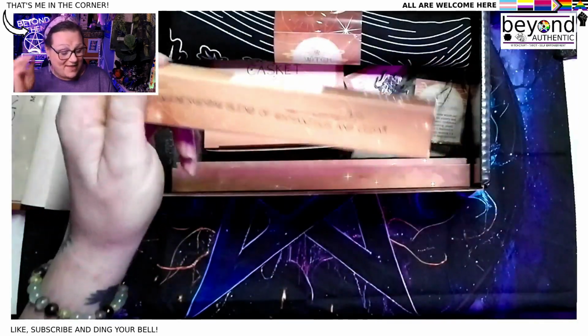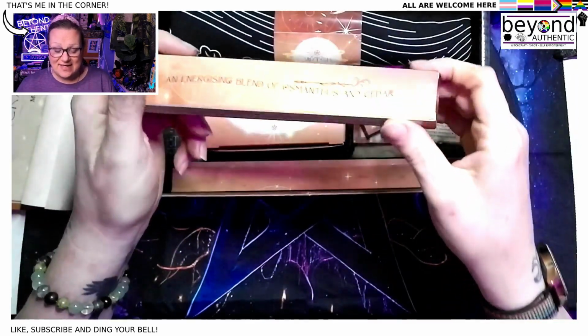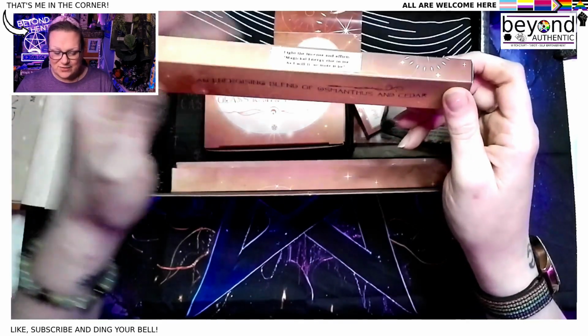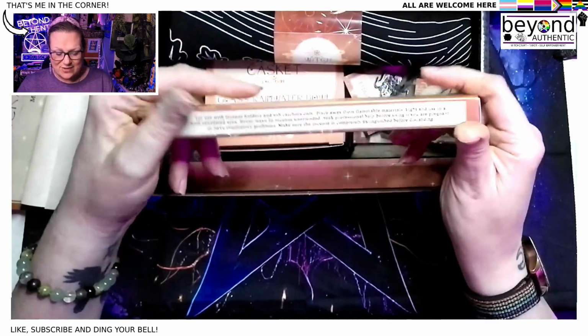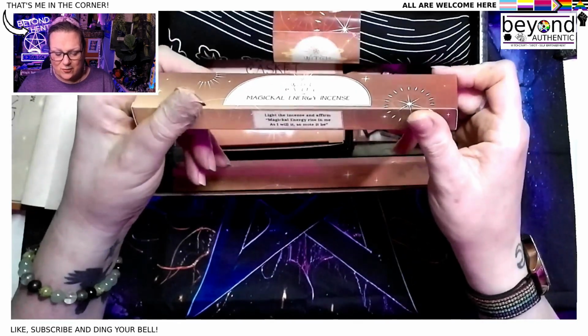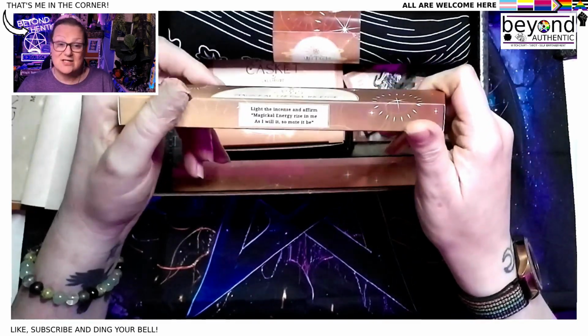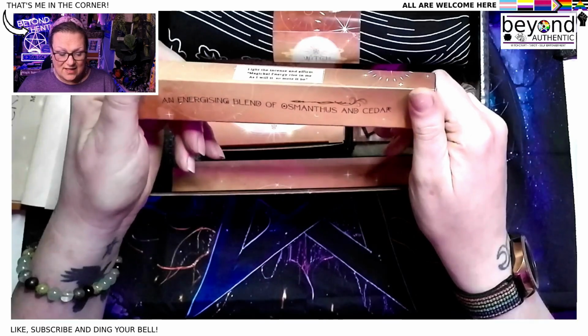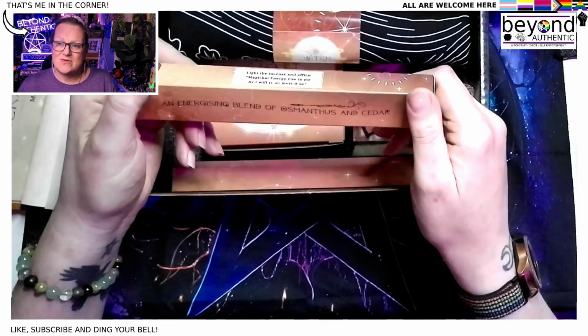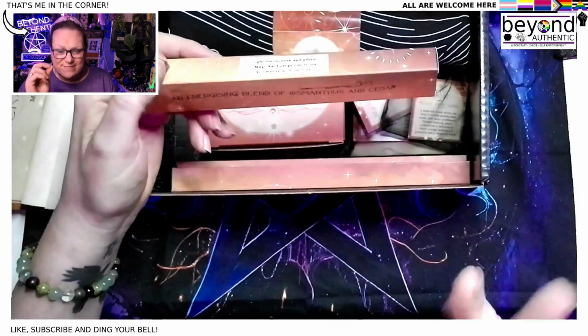I am going to keep that. Normally I dispose of the incenses. I pass them on to friends, or I put them on the website to sell on, or onto eBay or somewhere. But this is actually one that I've never smelt anything quite like, and I actually really like it. And yay, an energizing blend. It does smell very, yeah, early morning, crisp early morning.